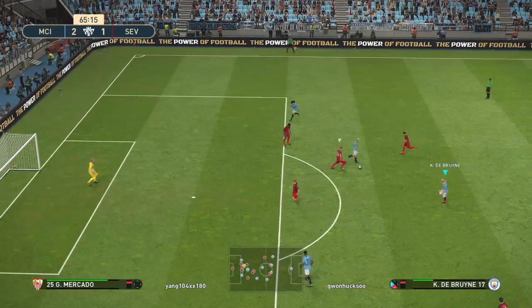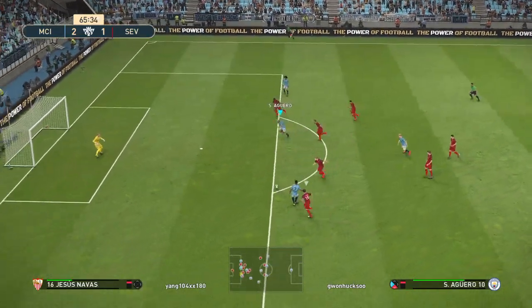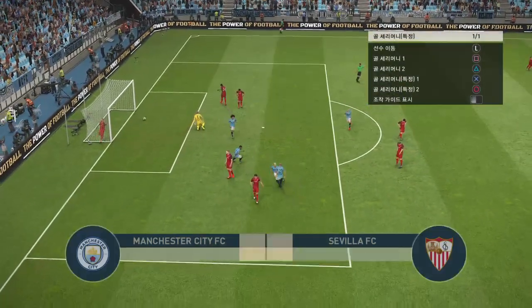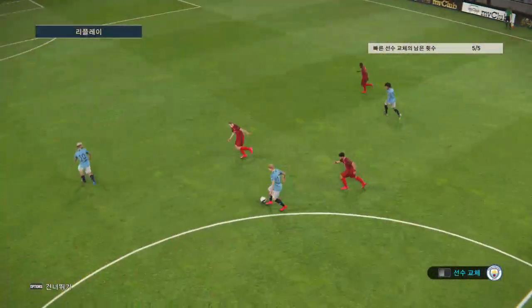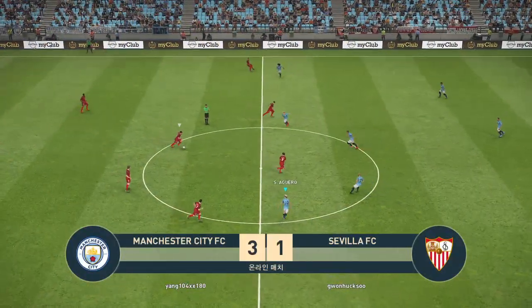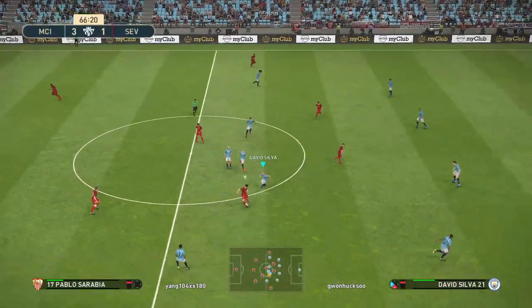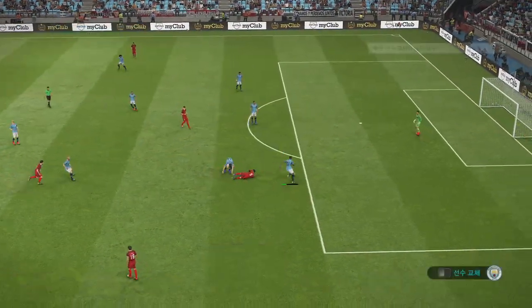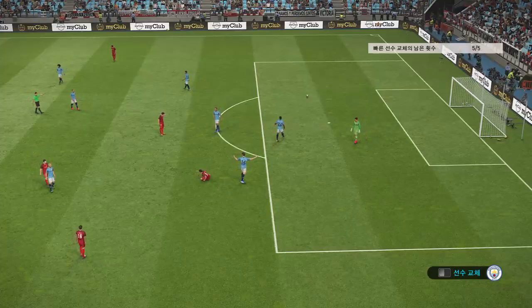flair. He's off on a marauding run. Can he? The shot's on! And in it goes! A two-goal lead, and they're firmly in control. Aguero versus the keeper, and only one winner. Peter. Oh, that's a foul in a dangerous area.